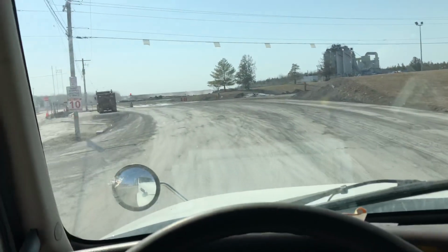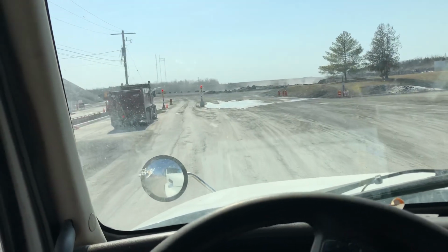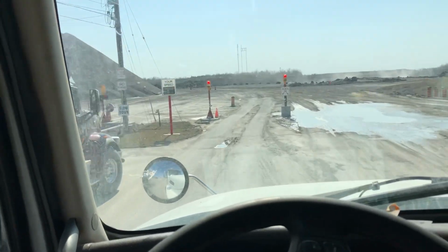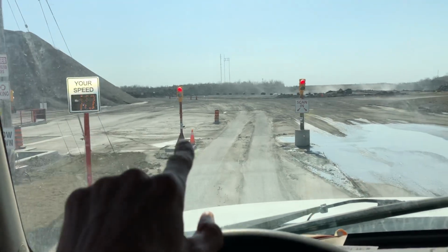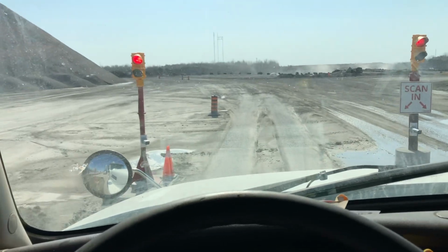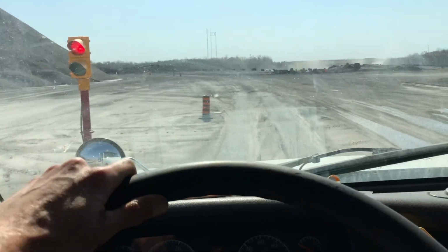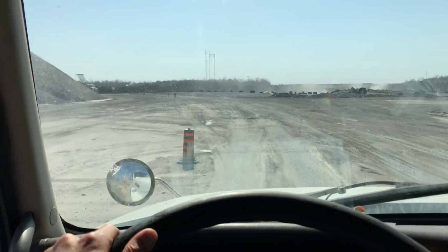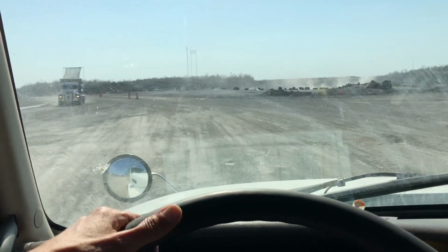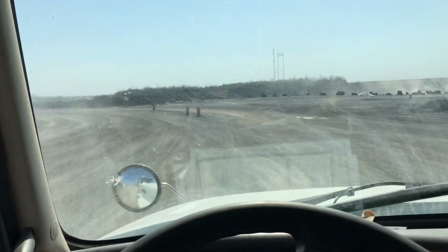So I've already gone over the scale this morning. They have a tare for me, and now we are going to go through the scanner. And this system right here already has my license plate, so we'll just scooch around this other truck, and that little gizmo right there is gonna read my license plate. You're gonna see the lights turn red. There we go. So what that's done now is the whole place is wired up through computers, including the loaders, and those loaders on site now know that I'm here, and I'm coming to get some material.